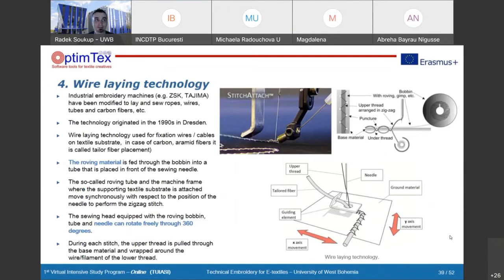So I mentioned tailored fiber placement, or sometimes it's also called wire laying technology. It's a technology which originated in Dresden in the 1990s. For this technology, they also use embroidering machines, such as Tajima or ZSK. And there is the roving material, which is fed from a bobbin here, and this material is fixed by zigzag stitches to the textile materials.